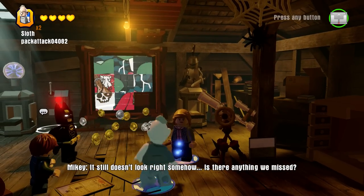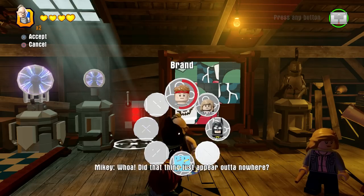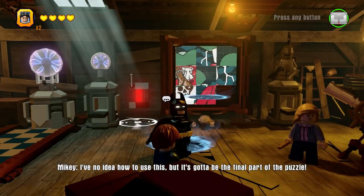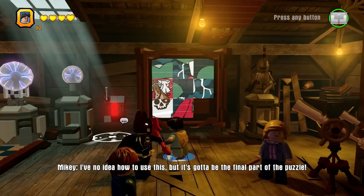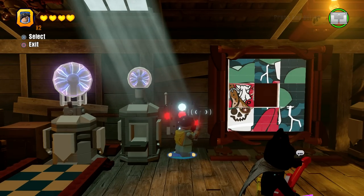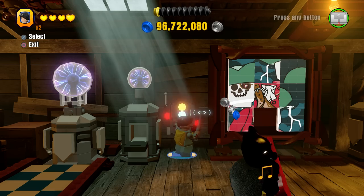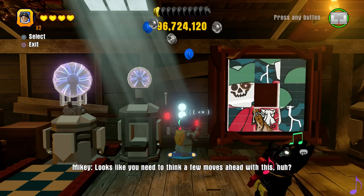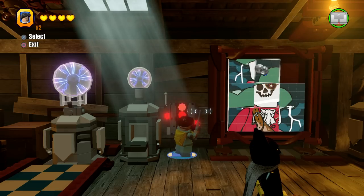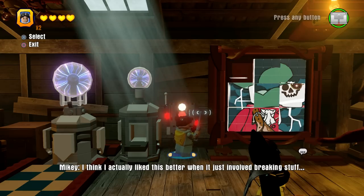It still doesn't look right somehow. Is there anything we missed? Whoa, did that thing just appear out of nowhere? I have no idea how to use this, but it's gotta be the final part of the puzzle. Oh, this is making my head hurt. Looks like you need to think a few moves ahead with this, huh? I think I actually like this better when it just involves breaking stuff.